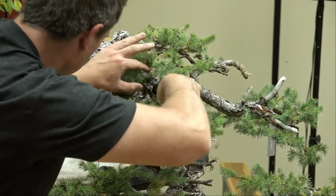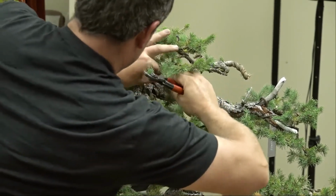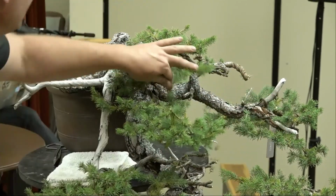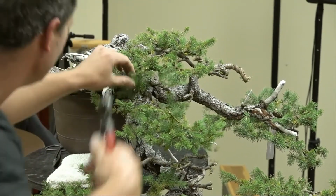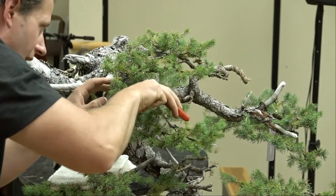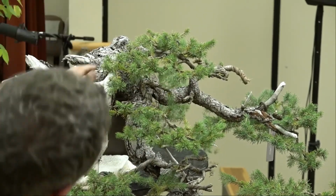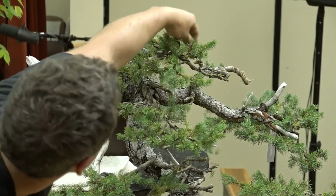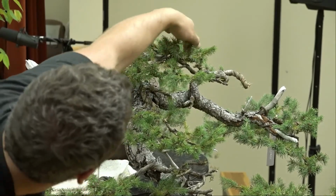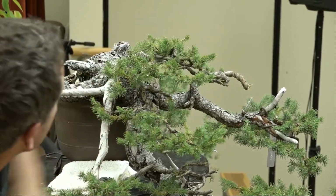Just ruthless. No heart. Well, you got to get the tree this healthy to be able to do this, right? I grew everything that I'm cutting off. I have the right to. I'm just trying to put these, obviously we're going to have to rewire this whole thing.